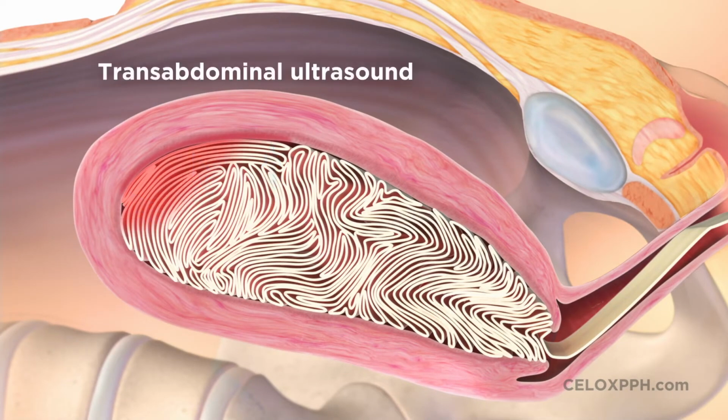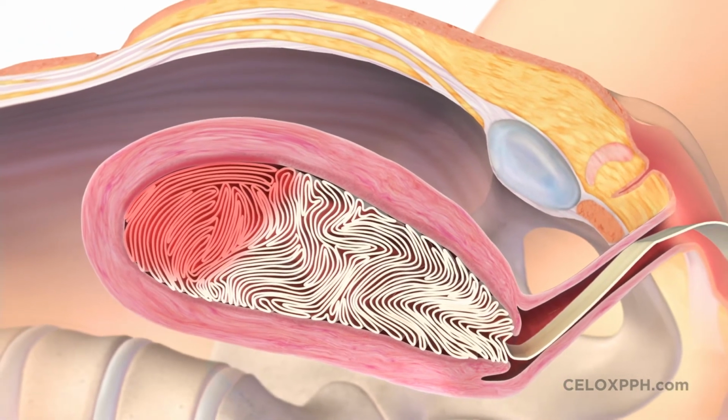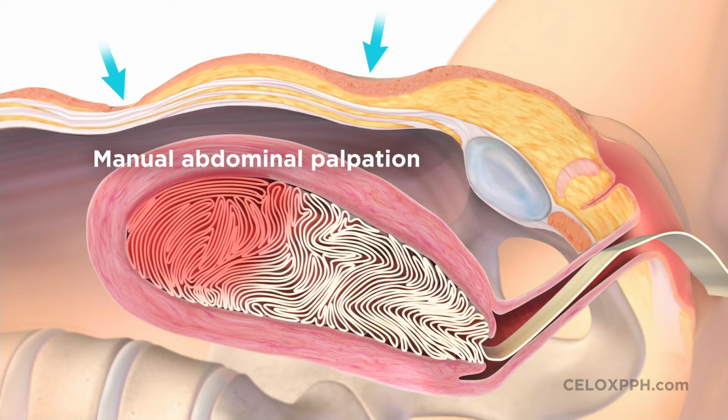Transabdominal ultrasound can be used if available to aid accurate insertion to ensure the device reaches the site of bleeding and to minimize the risk of damaging the uterine wall. If ultrasound is not available, use external manual abdominal palpation.